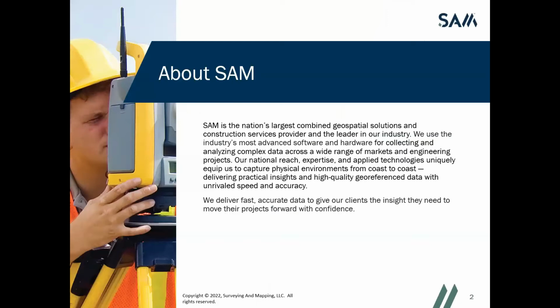Before I get going into that, I do want to tell you a little bit about SAM. I'm not sure that a lot of y'all have heard of us. It's Surveying and Mapping LLC. We're one of the largest geospatial providers here in the US and now into Canada. We just acquired a Canadian office a few weeks ago, so very excited about that.